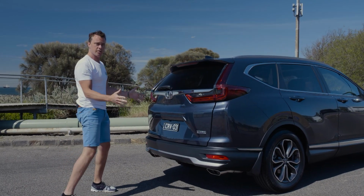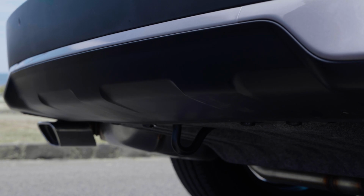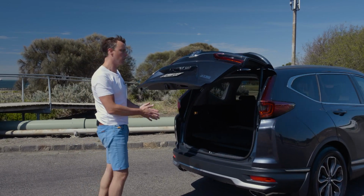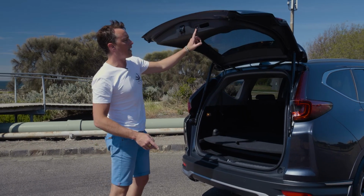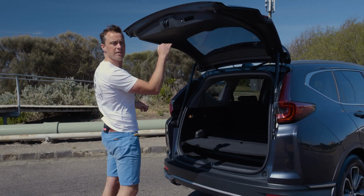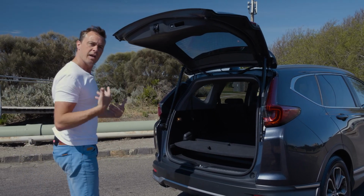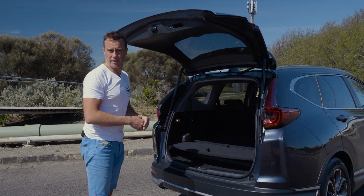There's another nice feature that joins the range for some of the variants with a hands-free opening boot. Power tailgate obviously comes with that. And a feature of that is you can hold this button to set the height at which the boot stops. That's really good for people who are perhaps not as generously altituded as I am.